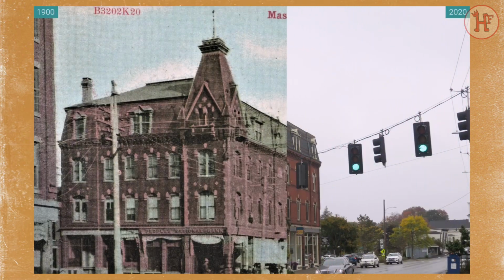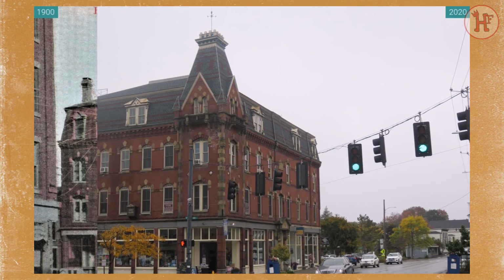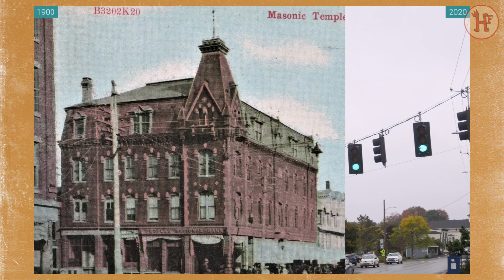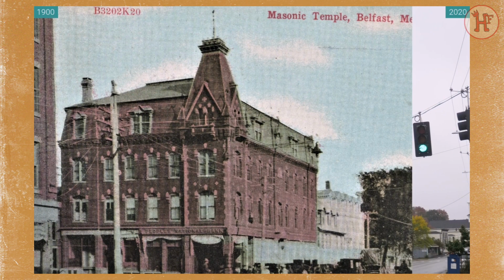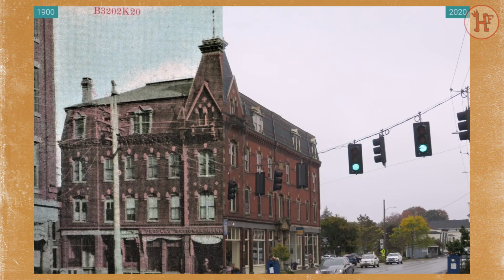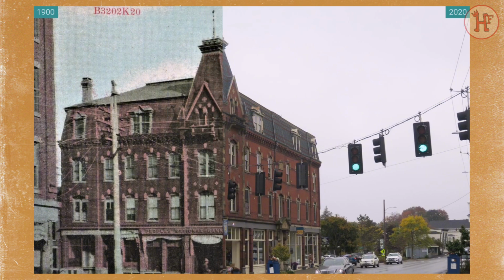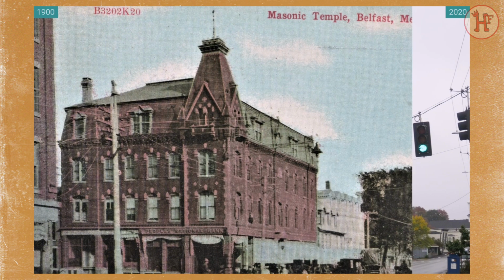Looking east from the northwest corner of Main and High Streets, you can see the Masonic Building and the former Windsor Hotel. Built in 1803, the Windsor Hotel was a landmark until it was sadly destroyed by fire in 1960. It then became home to the A&P, and now it houses the Belfast Coop.